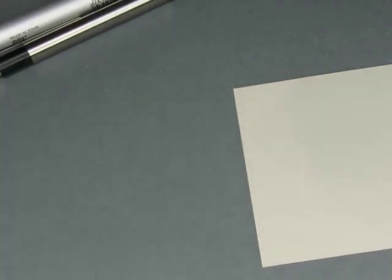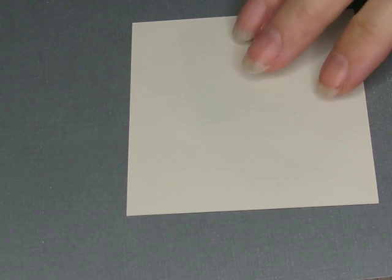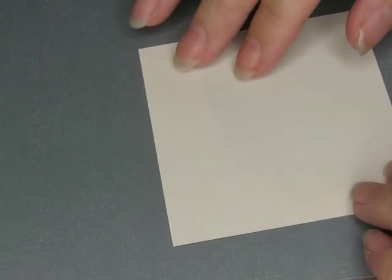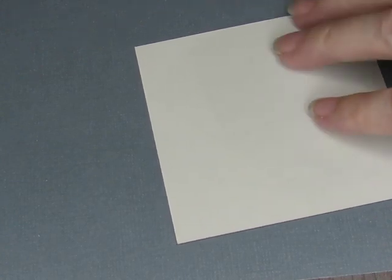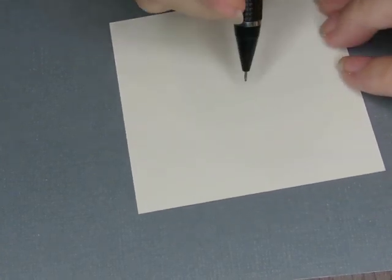I moved my camera when I did that jazzy art box unboxing, and I've still not quite got it back where I want it. That's better, I think. Yeah, that's better. Still a little off, but I'll have to play with it. Anyways, let's do a little bit in pencil to start with.